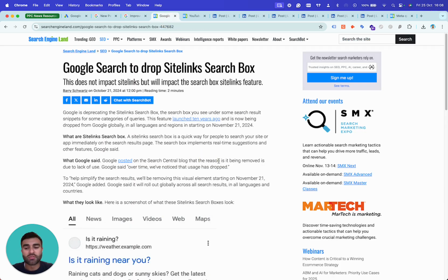Moving on to the next piece of news for today and this week, it's regarding Google search and how they're going to drop the site links search box. So this does not impact site links, but will impact the search box site links feature, as we can see here from Barry Schwartz of Search Engine Land.